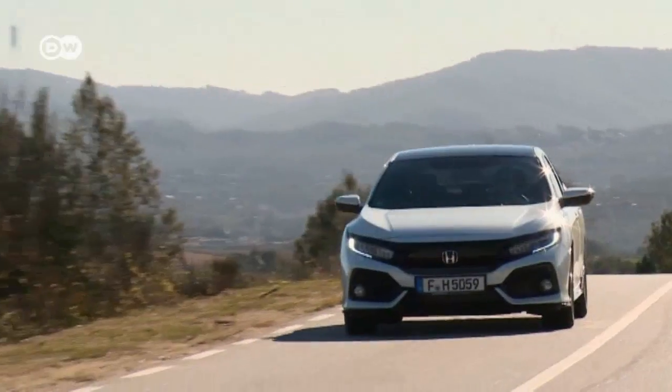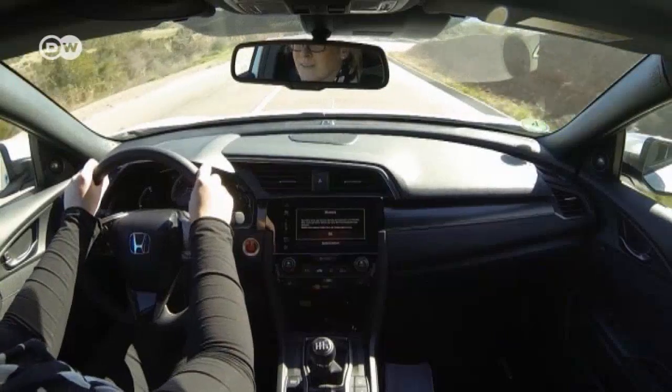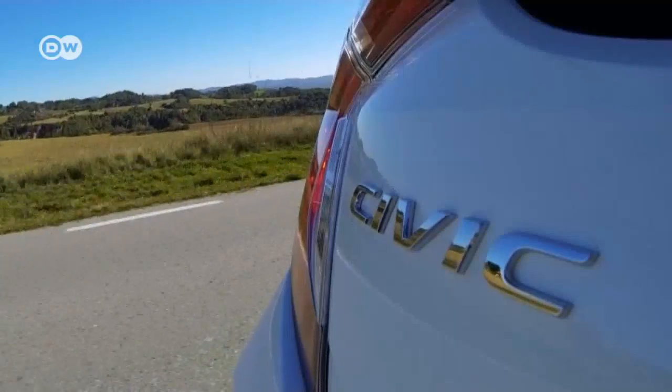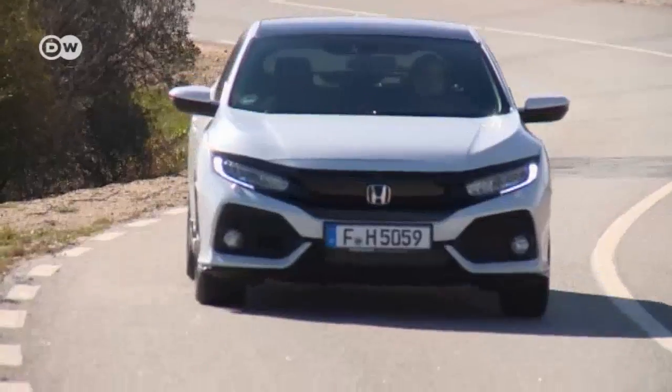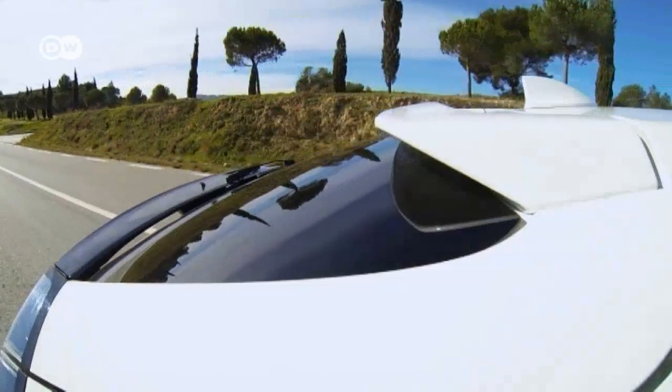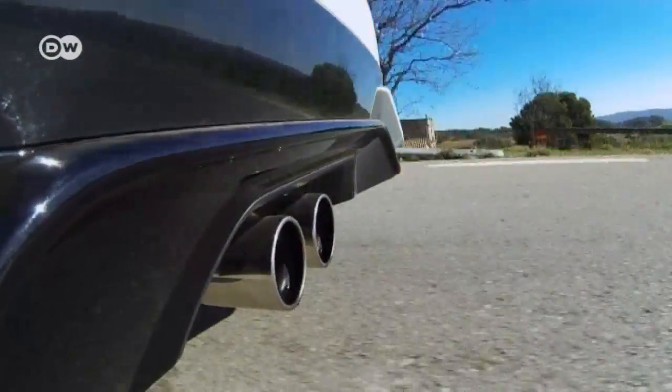The Honda Civic has passed a milestone. It's the Japanese fastback's 10th generation. The Japanese model has been on the road for over 40 years and racked up over 18.5 million sales worldwide. Now, the 10th generation flaunts major changes inside and out.